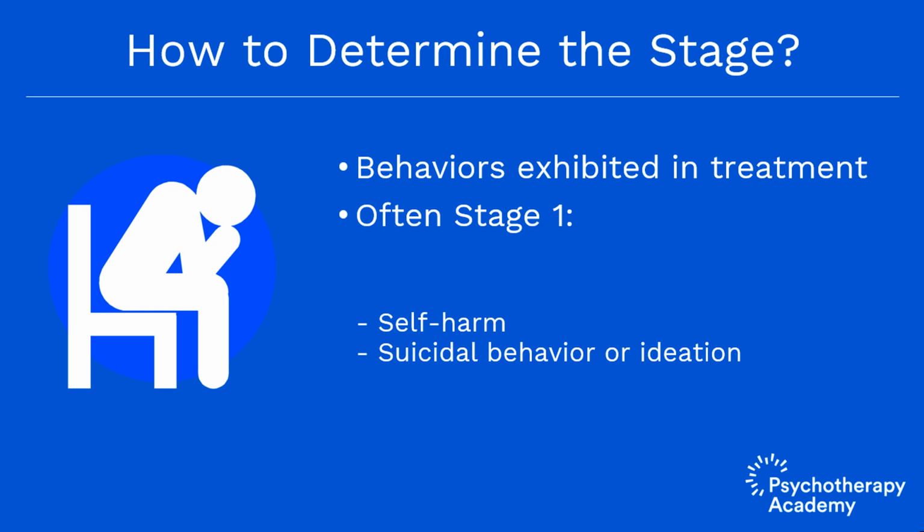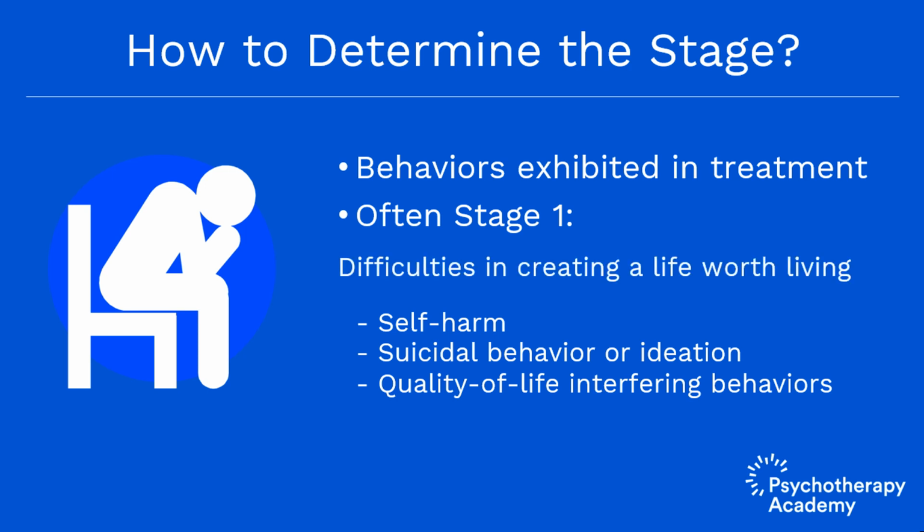They may also have what DBT refers to as quality of life interfering behavior, significant quality of life interfering behavior, such as substance abuse or very dysregulated romantic relationships, anything that contributes to the difficulties in creating their life worth living. So if they are exhibiting any of these problem behaviors, then they would begin in stage 1.